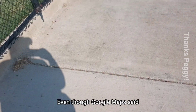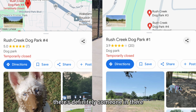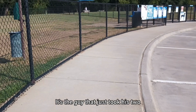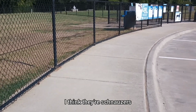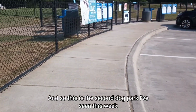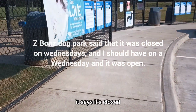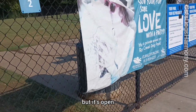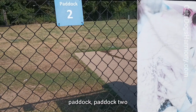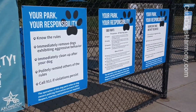Even though Google Maps said that this park is temporarily closed, there's definitely someone in there. It's a guy that just took his two, I think they're schnauzers, his two doggies in there. And so this is the second dog park I've seen this week that on the map it says it's closed, but it's open. Paddock 2. So I guess that's what they call their dog runs.